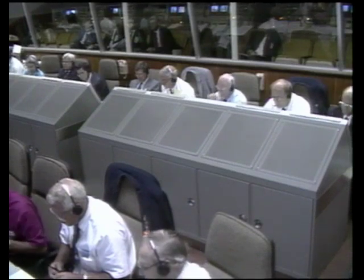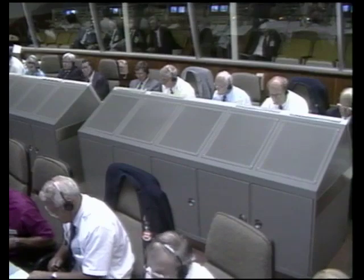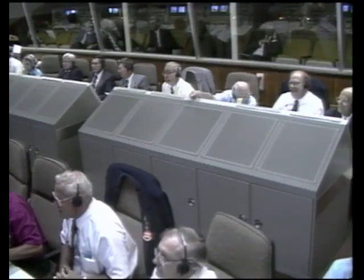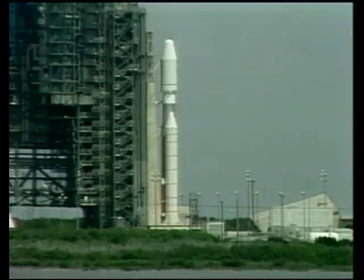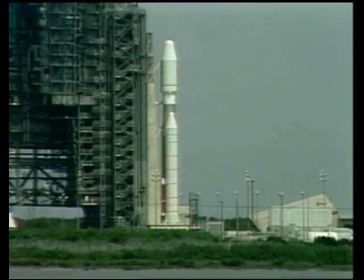Ground instrumentation LC, page 91, T-minus 1 minute, 30 seconds, step 1. Standing by now in another half minute, the button will be pushed. T-minus 70 seconds. T-minus 65. The button is being pushed. T-minus 1 minute. The launch sequence is started. Ground computers now controlling the launch through liftoff.